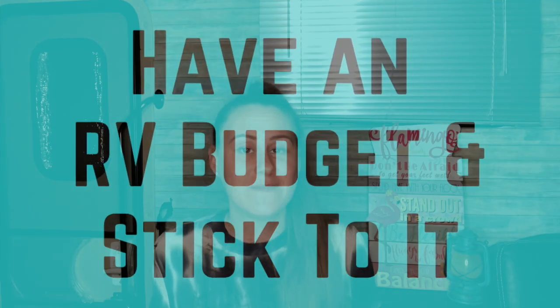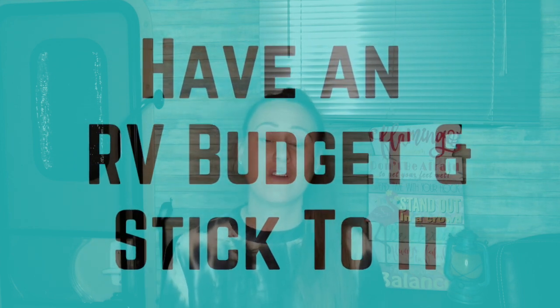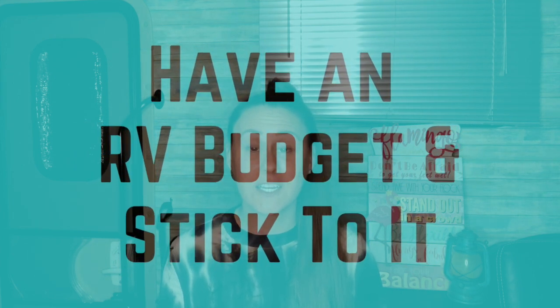My 20th tip for saving money while living in an RV is to keep a budget and stick to it. So you need to have a budget and keep a budget. But if you don't have your finances in order and you plan on RVing, then it's going to be really hard if you don't know how much money you're spending, how much money you're making, and how much your RV life is really costing you.